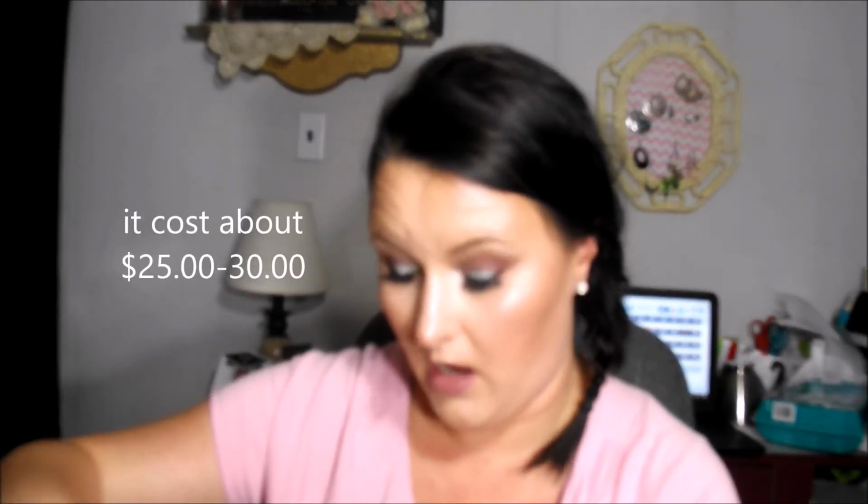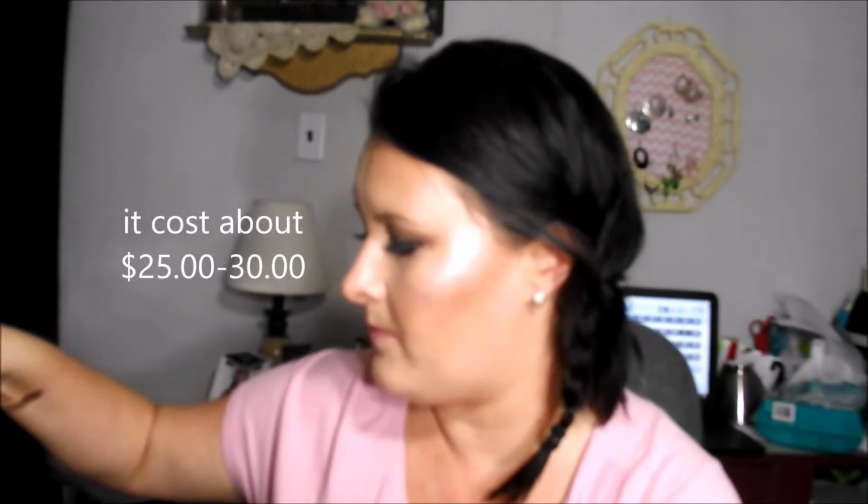So I googled it to see how much this brush set costed, because I'm nosy like that, you know. Because they're awesome. When I used them, I was like, wow, these are really good brushes that I got. I was just like, how much did she pay for these? These are great. So, it's a set of 7 brushes, alright?